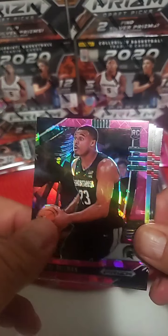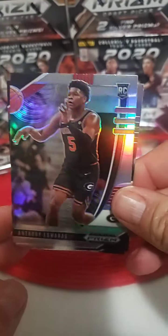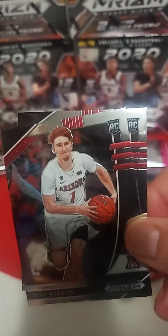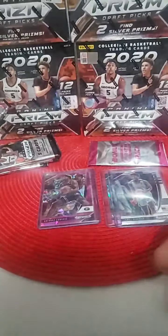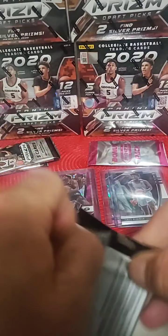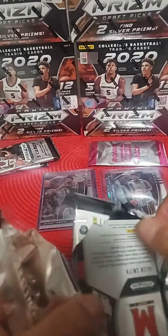Cassius Stanley, Tillman, Pink Ice, Silva, Anthony Edwards, Silva Prizm for Anthony Edwards and Minnesota and Michael, the nice Silva, Anthony Edwards, Nico, and Onyeka Okongwu, supposed to be a pretty good one, to Atlanta. So a nice Edwards Silver Prizm. That's three so far.